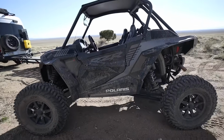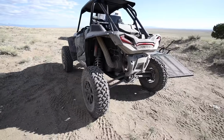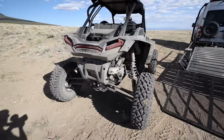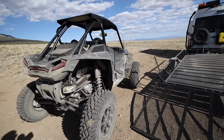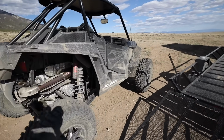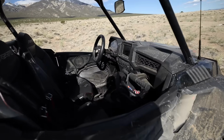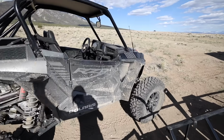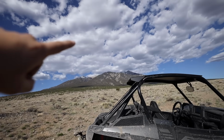This RZR Turbo S, however, is my personal side-by-side. As you can tell, I've already put a couple miles on this thing. I had to go through the whole break-in process and everything that you need to do when getting a new side-by-side. And I wanted to get a really good impression of this thing under my belt before I brought you guys a video. There is so much to talk about, so today I figured we would go on a little bit of an adventure up Mount Blanca.